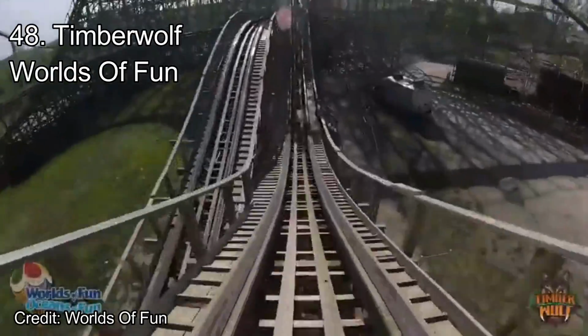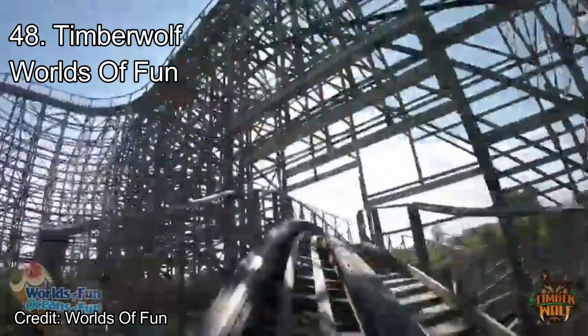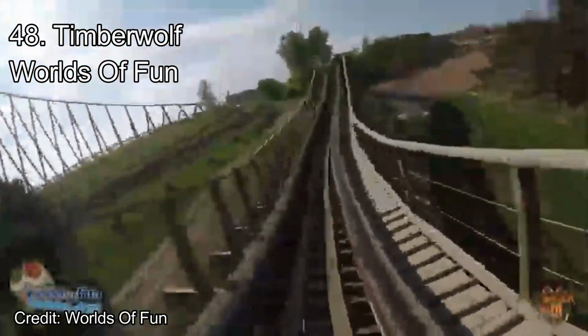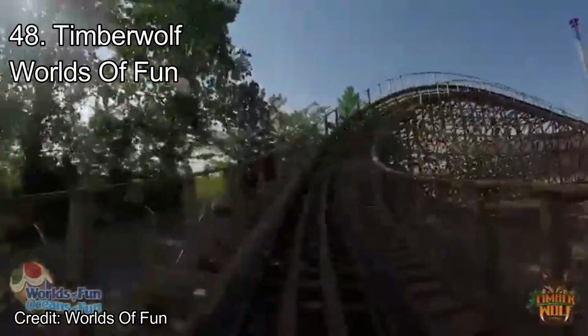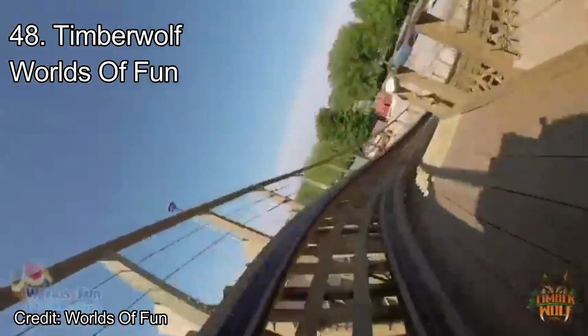48. Timberwolf. This classic wooden coaster at Worlds of Fun recently added a brand new section with its 45-degree bend. Timberwolf is a bit rough, but it's a fast-paced experience that is full of airtime.